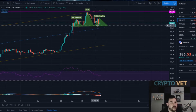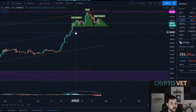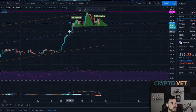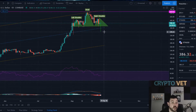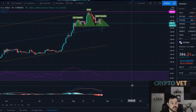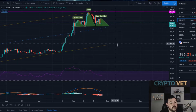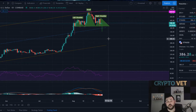So if we do break below this, the move would be equivalent to the rise that came to the head and shoulders pattern. You could say it as far as down here, but realistically, I would say the rally before you got to the pattern. So this mark over here is about somewhere around here. So we could see that we could come down to about 340-ish if this short-term head and shoulders pattern does come to fruition. But I see if we do come down this far, it would probably be just a steady decline back down to around 300, which would be the big even that hopefully we could hold.